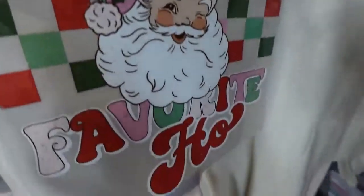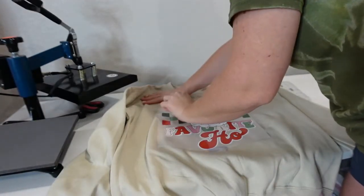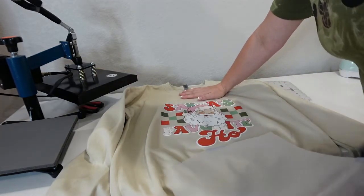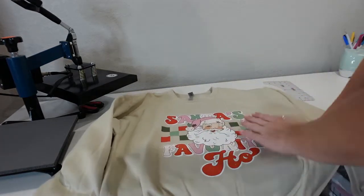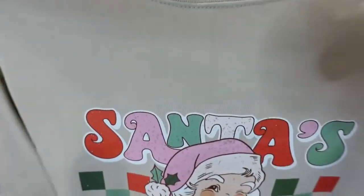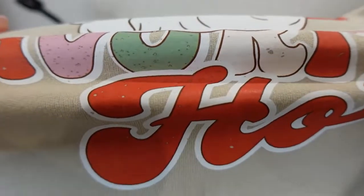All right, so here it is. Let's go ahead and get that peeled off quickly. Oh God, it is like butter. Do you see how, boom, look how quick that came off. That came off so clean. Here it is. Ooh, look at that, the detail. Again, same concept with the detail. You guys can definitely see I am pulling it. Obviously, it's a sweater, so the material's not going as much.